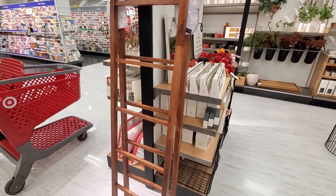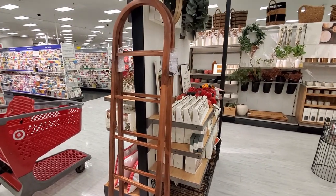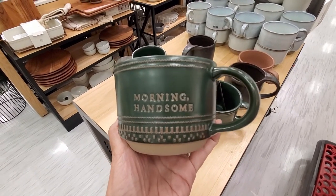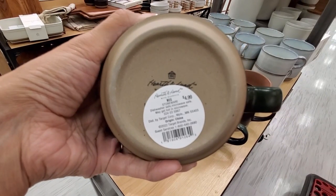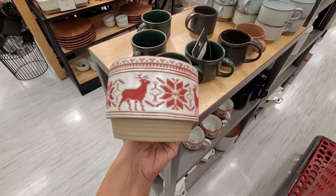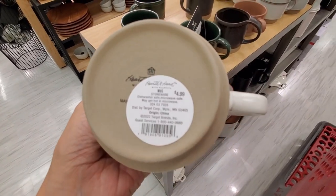This is the first time I'm seeing it here. So beautiful, love the color. And how cute are these mugs? They have them in two colors. So pretty. I don't know if they're going to release more. Probably they will. But yeah, so adorable.